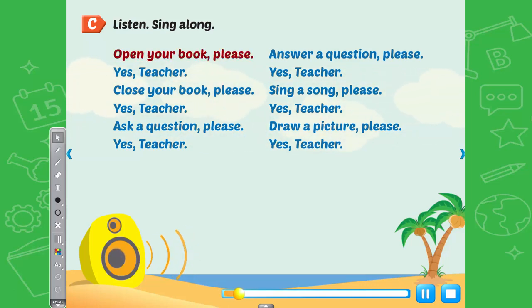Open your book, please. Yes, teacher. Close your book, please. Yes, teacher. Ask a question, please. Yes, teacher. Answer a question, please. Yes, teacher. Sing a song, please. Yes, teacher. Draw a picture, please. Yes, teacher.